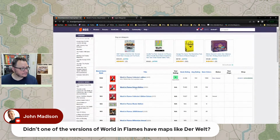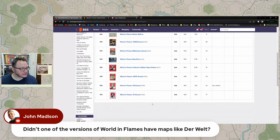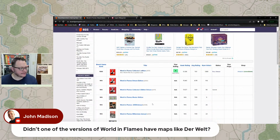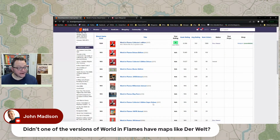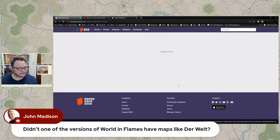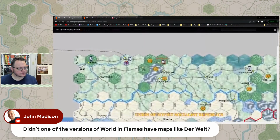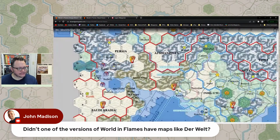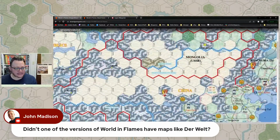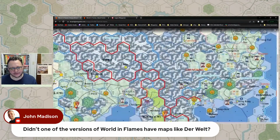Man, BGG's a mess with this stuff. Where is the World in Flames Final Edition? Because I can't tell. I mean, I guess this is it. So this is an example of the kind of mountains that we're talking about. Now, the rest of the terrain I don't think is bad, but man, these mountains are ghastly.